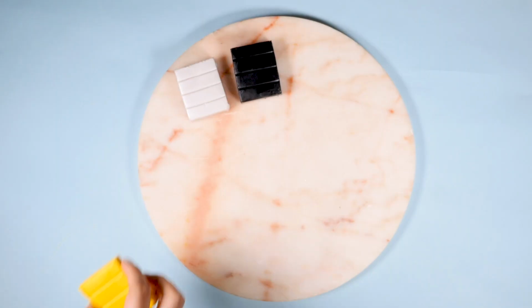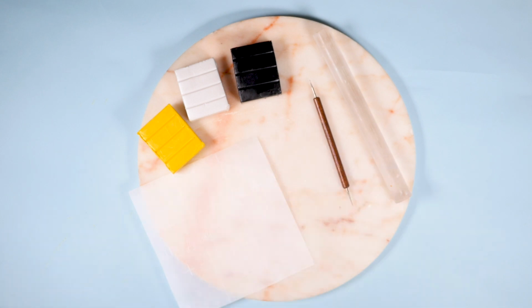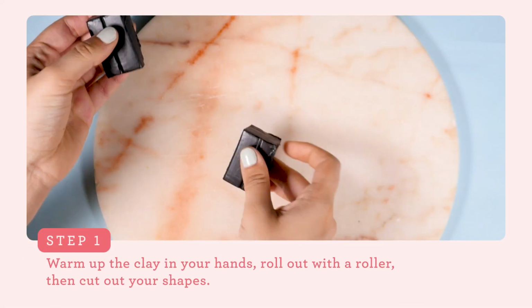To make a pair of polymer clay earrings, you can really start off with basic materials and supplies. You don't need to invest in a lot of expensive things. The first thing you're gonna need is polymer clay. You can purchase it at many craft stores. You're also gonna need parchment paper to work on and to bake on. You're gonna need a roller, either an acrylic roller, a rolling pin, or even a flat drinking glass will work. You're also gonna need something to cut out your shapes, maybe a cookie cutter, a knife, or even a clay cutter if you have one.